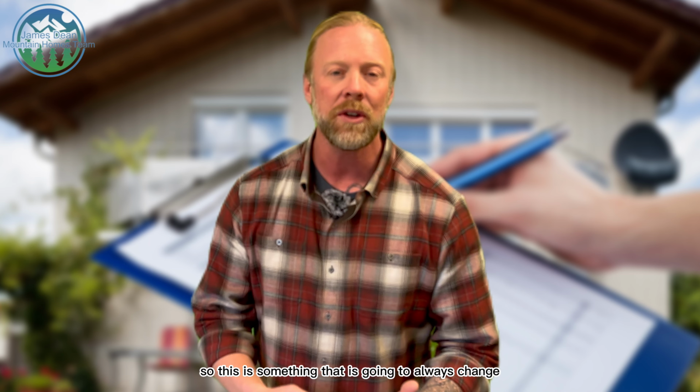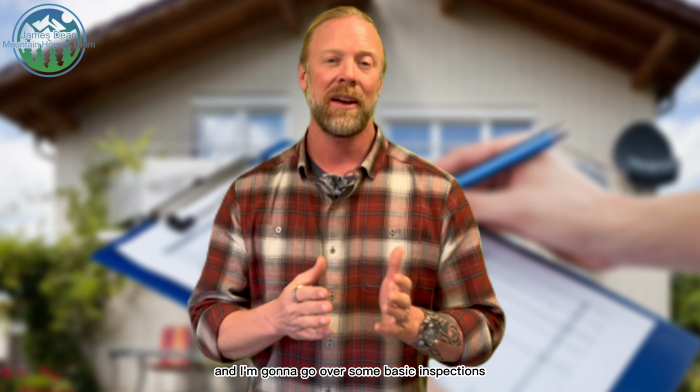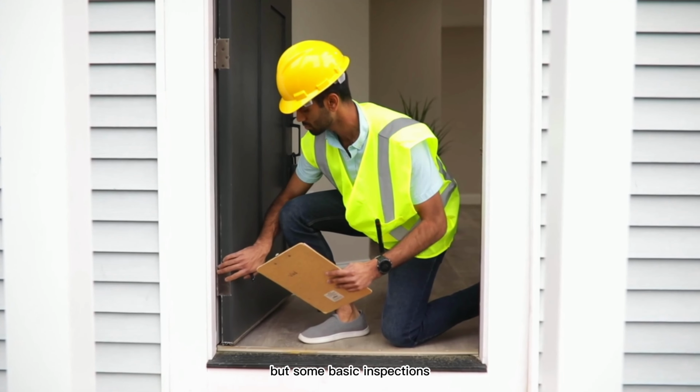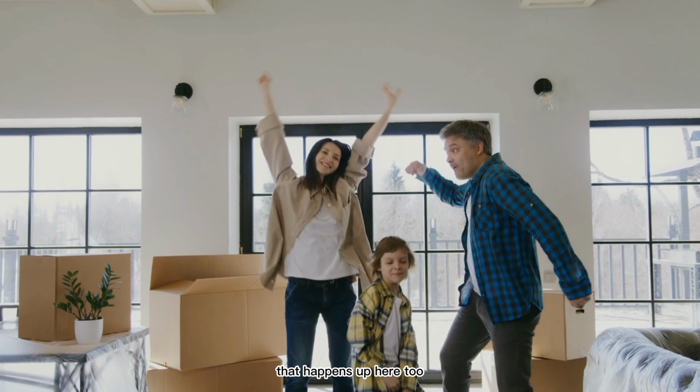All right, guys, so this is something that is always going to change regionally based on where you are in the United States. I'm going to go over some basic inspections. It won't be all the inspections you can get, but some basic inspections that we see utilized quite a bit up here in the Pikes Peak region, in the normal process of either home selling or home buying that happens up here too.